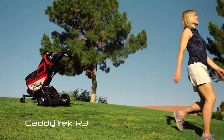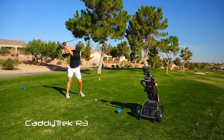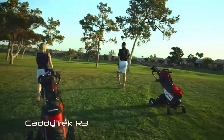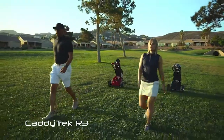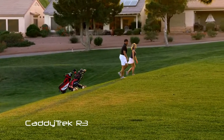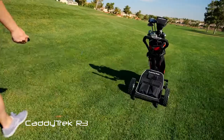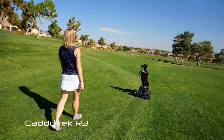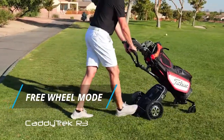Its high-capacity battery allows you to enjoy over 27 holes on a single charge. The R3's technology is completely hands-free when used in follow mode. No tracking device needed, but it also comes with a remote, giving the golfer the option to switch to remote mode or freewheel mode at any time.